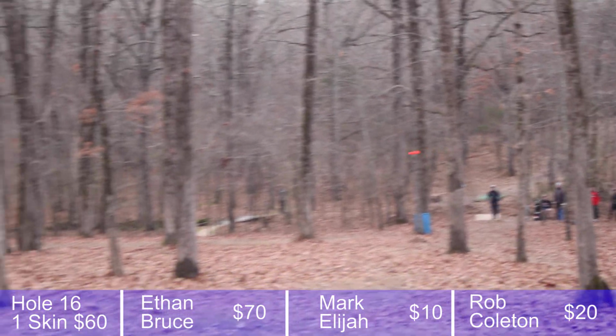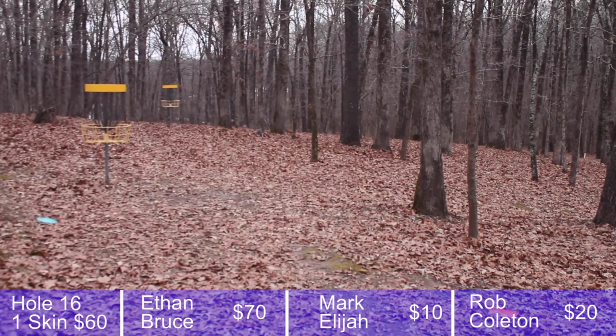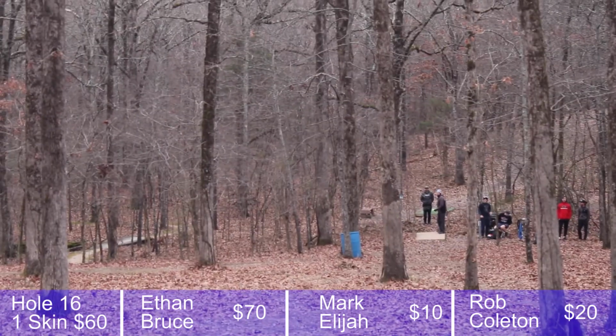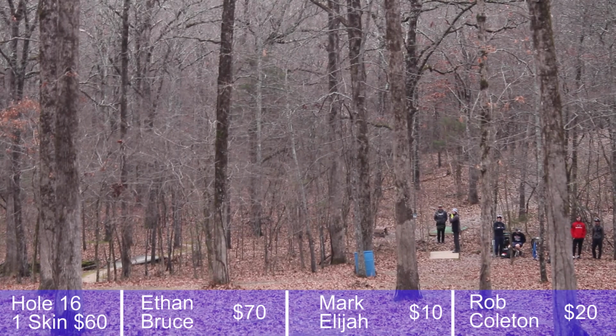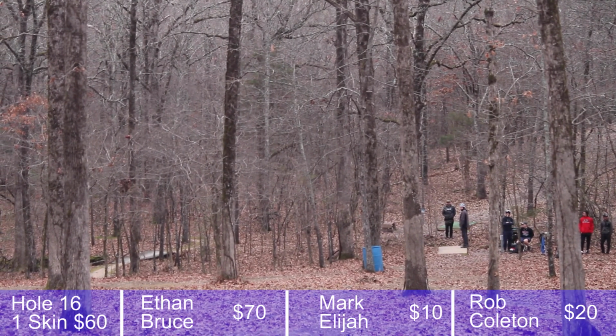Bruce lining up the backhand turnover. A really good line. And that's not quite as close as his partner, but that's still a really textbook shot, taking an Anheuser play up the straight gap, moving away from all those trees.